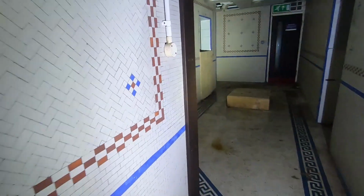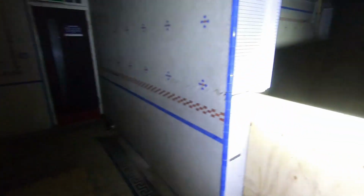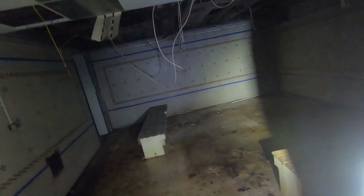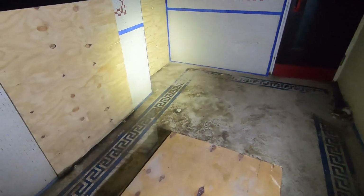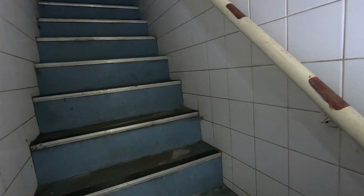Oh, these are the steam rooms. Yeah, it's a steam room. It's a bigger one. Yeah, they boarded them up for some reason. I think it's just to make it harder for you. Another steam room. Pool entrance.